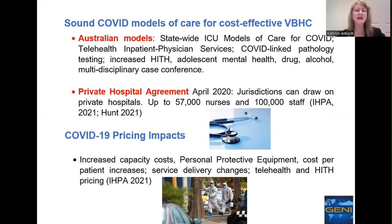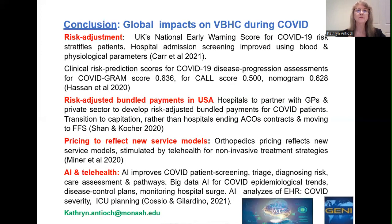There's been COVID-19 pricing impacts due to increased capacity costs, personal protective equipment, cost per patient increases, service delivery changes, telehealth, and hospital in the home pricing. Concluding by looking at global impacts on value-based healthcare during COVID. Importantly, looking firstly at risk adjustment.